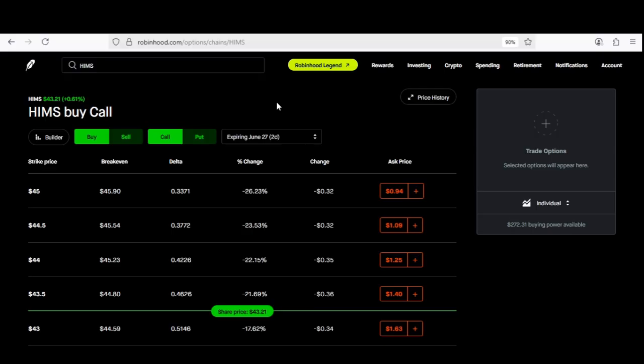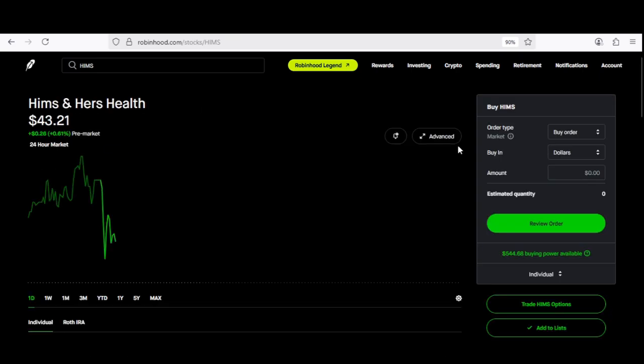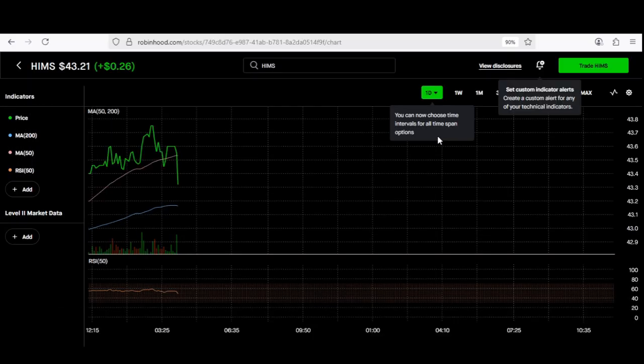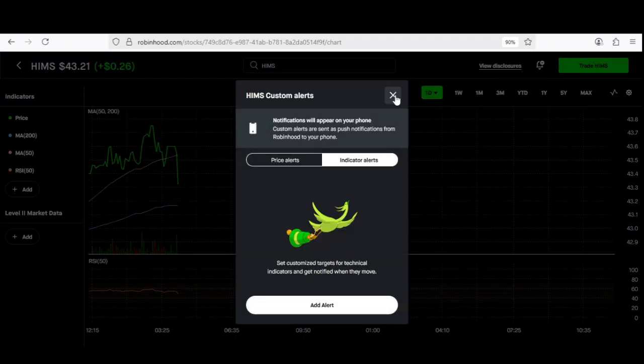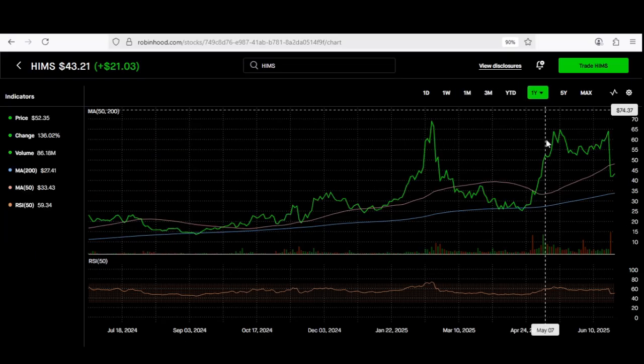So we're going to come back to the option chain in just a second, but I want to show you the opportunity that I think HIMS has provided. So let's go back to the stock. What we're going to do is go to this advanced feature right here with Robinhood, and that's going to allow us to open up the chart. Now with the chart, we're going to go to the 1 year outlook, which is right here, 1Y. Good.